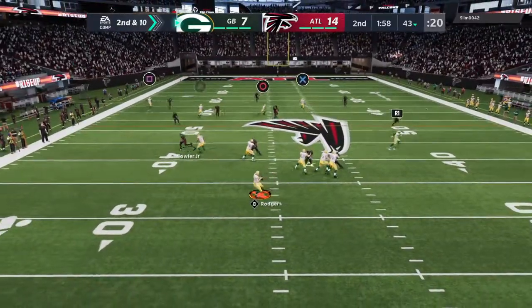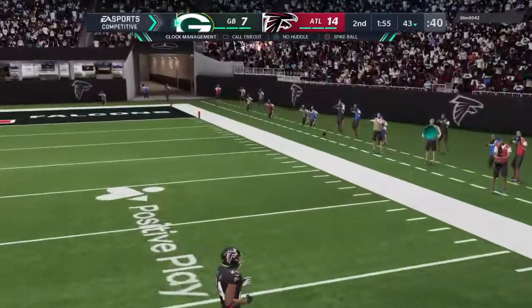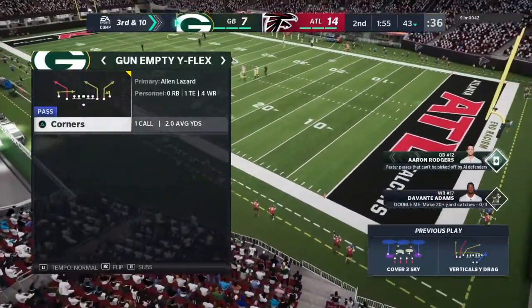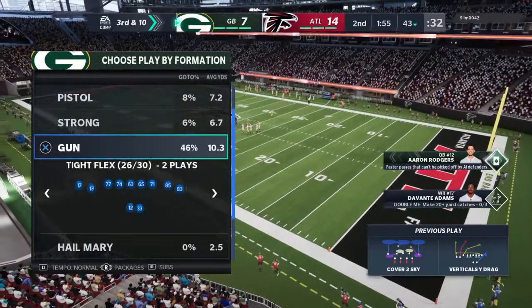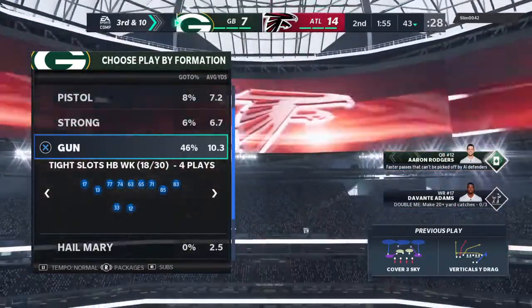Throwing on 2nd down, Rodgers. It's incomplete. Took a shot, couldn't connect. The intended receiver, Tavon Austin. 3rd down here. And that one going to be off target and incomplete. And 10 yards to go.